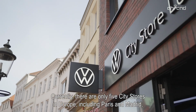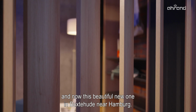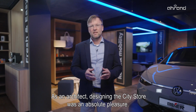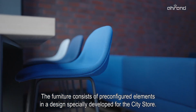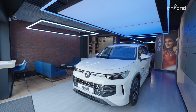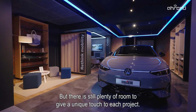Currently, there are only 5 city stores in Europe, including Paris and Madrid, and now this beautiful new one in Buxtehude near Hamburg. As an architect, designing this city store was an absolute pleasure. The furniture consists of pre-configured elements in a design specially developed for the city store. But there's still plenty of room to give a unique touch to each project.